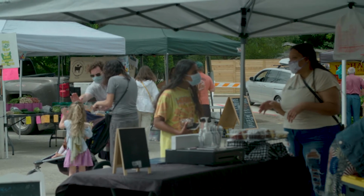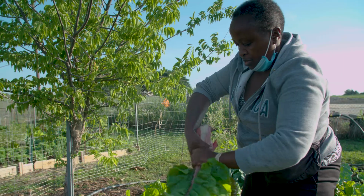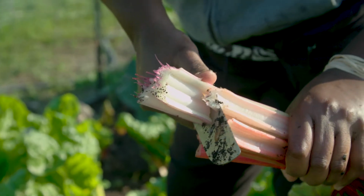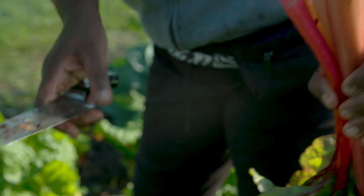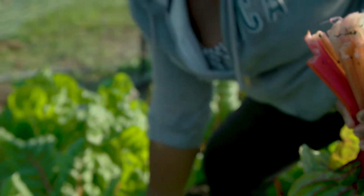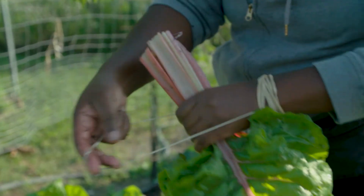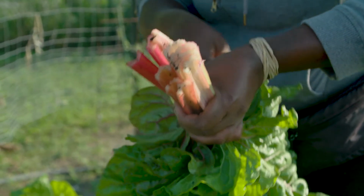Why I decided to start farming here was because I saw there's a need in the community. Initially, I used to go to the farmers market and I would buy 1 or 2 things from different farmers. And I said, I don't think we have enough farmers. And I still don't think we have enough. It would be very encouraging if younger people would just get an interest in farming and try it out.